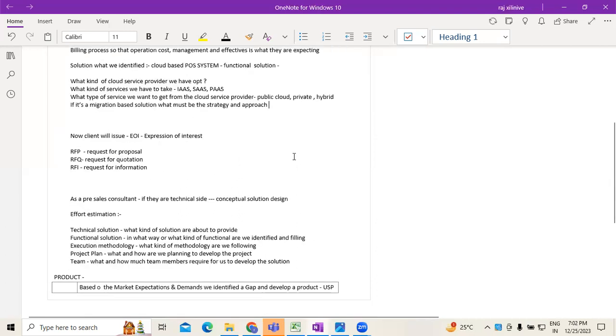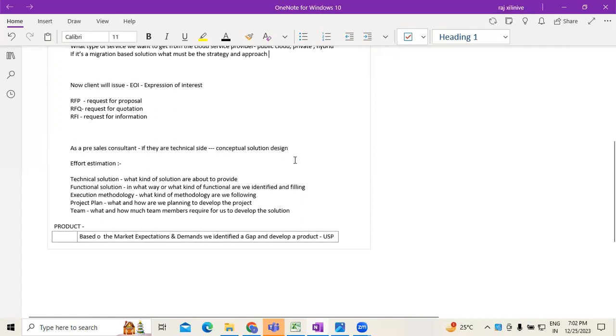So that's the reason why, if we are a pre-sales consultant expected to provide a technical solution to the customer, understanding our conceptual solution design is important. This conceptual solution design is required for us to have an effort estimation. On what basis is effort estimation designed? Effort estimation is designed on the technical solution we are giving. This technical solution is interconnected with the functional solution. What are we going to develop? To understand the functional solution, we must have an interconnect with what kind of execution methodology we have to take into consideration, depending on the requirement of the customer.